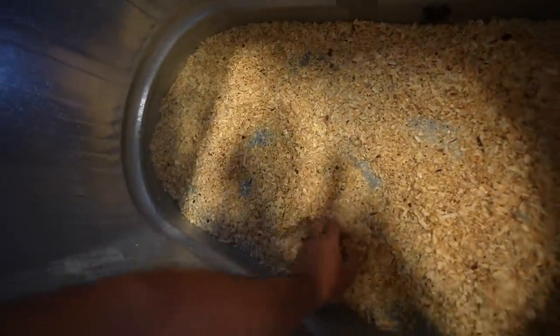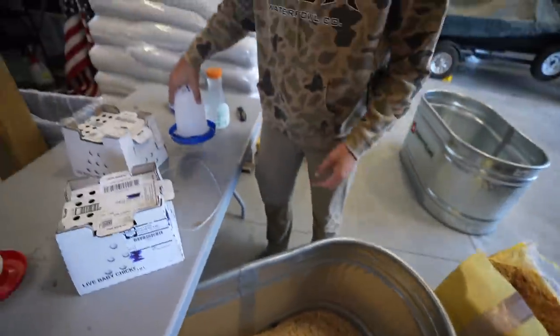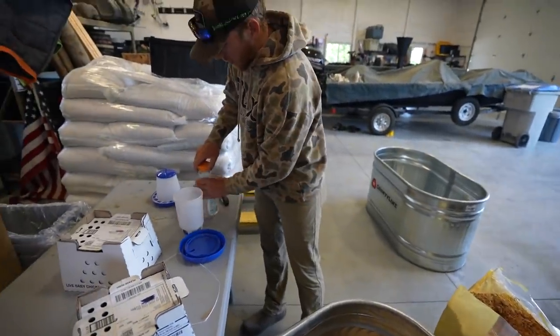And spread that around a little bit. Oh yeah, that's good. They'll go down there and they'll kick it. All right, so should we get some food and water set up? We got a little water right there, so we can keep a nice little water.